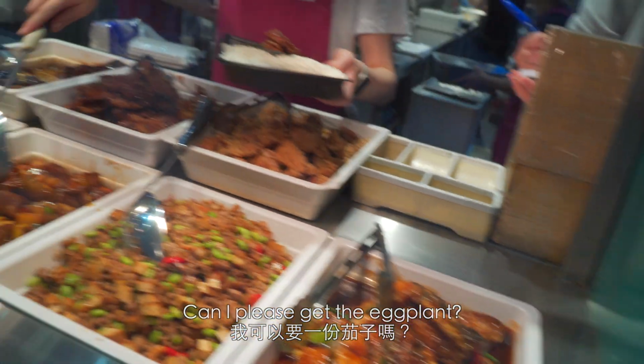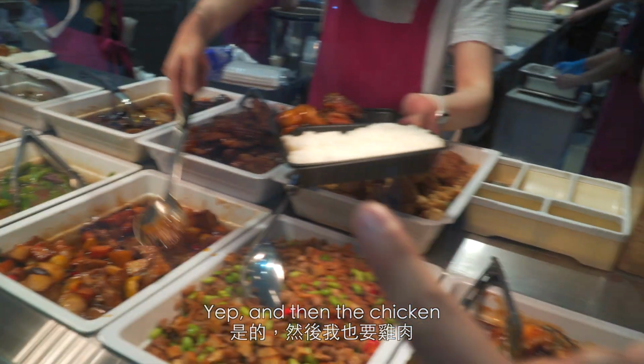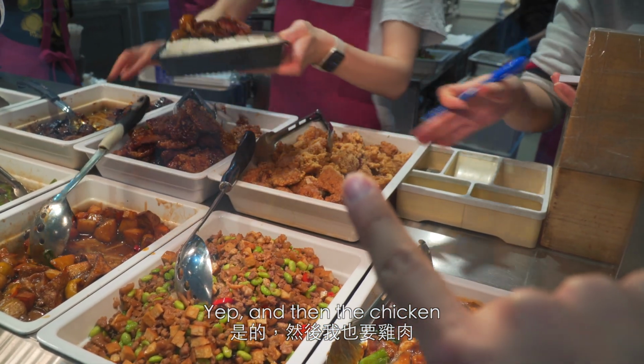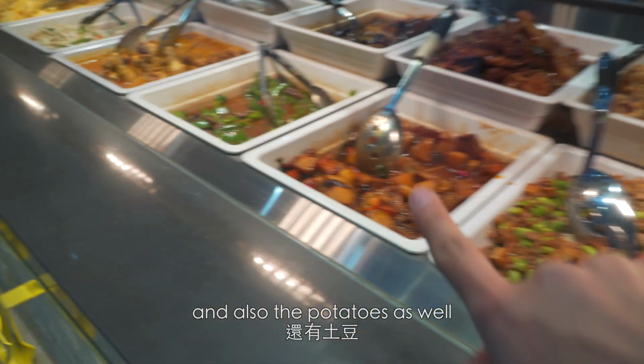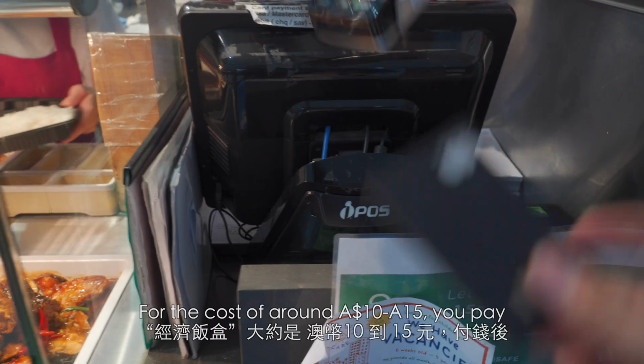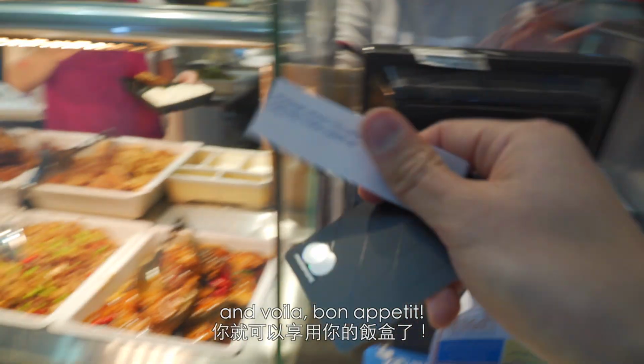Can I please get the eggplant? Yeah. And then the chicken, yeah, the fried chicken, and also the potatoes as well. For the cost of around $10 to $15, you pay and voila, bon appetit.